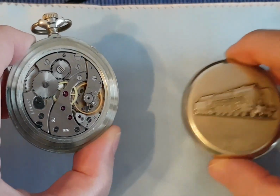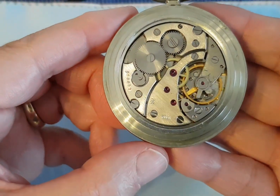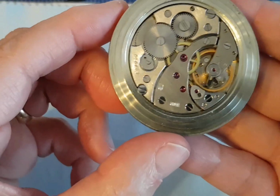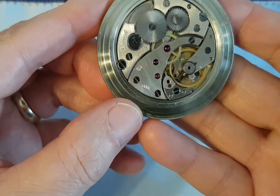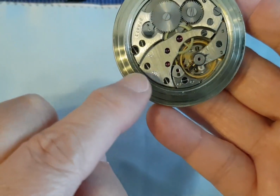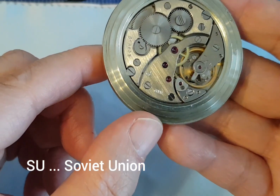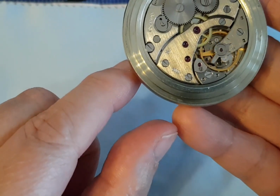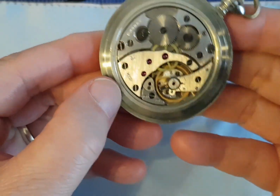So let's have a look at the back, and I'll try and tell you what markings I found on it. On the back here, you can see very carefully, maybe in the light, down here, the letters SU. Clearly that stands for Soviet Union. There's a little 4-digit number stamp there, which is 3602, which I believe is the movement type.